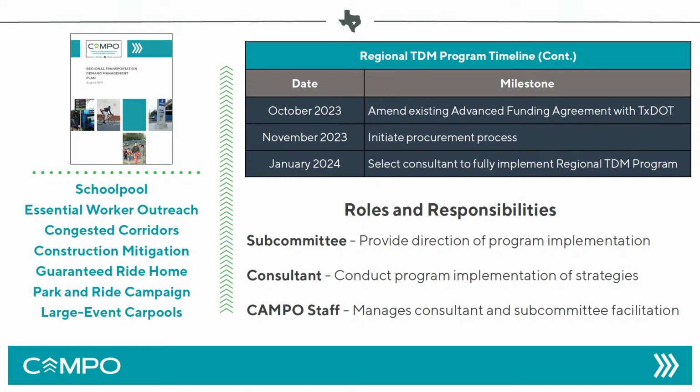Just to carve out, the subcommittee that is part of the TAC is responsible for guiding the program. They're the ones who try to make sure that the implementation of the program meets the goals and objectives as identified by both the CAMPO staff, the regional TDM program, and any new strategies that we've put together. The consultant is the one who actually implements the strategies, while CAMPO staff just provides coordination, consultation, and direction. And I believe, yes, that is my presentation.